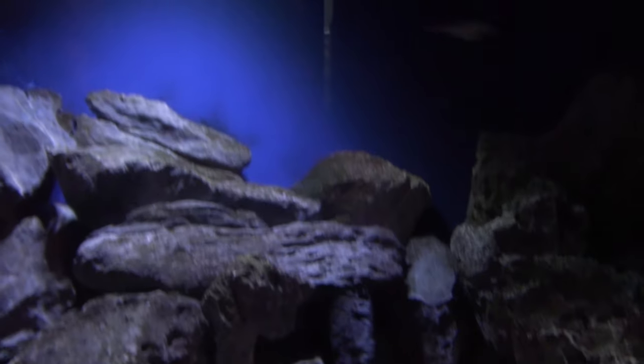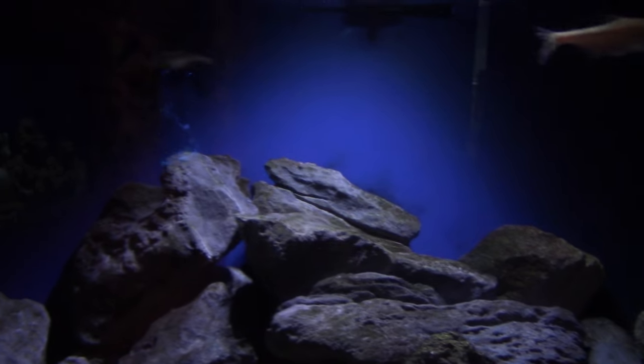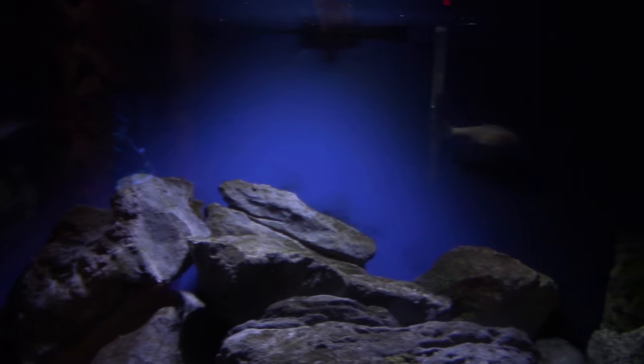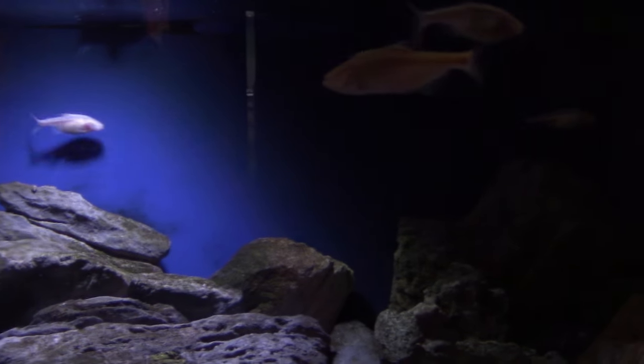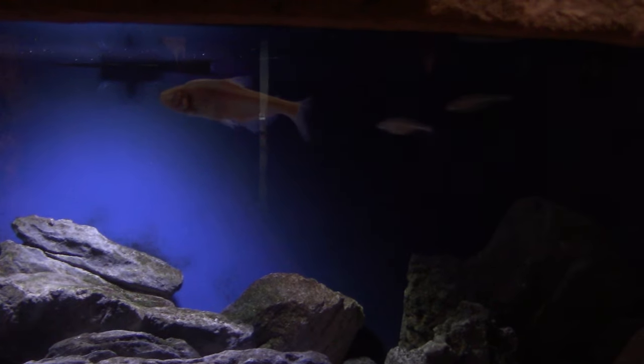So these fish have evolved, so they no longer have eyes. Because they're typically in deep caves where they have pitch black darkness, so eyes are basically redundant.